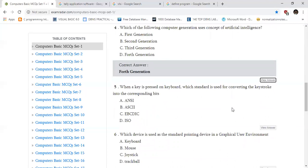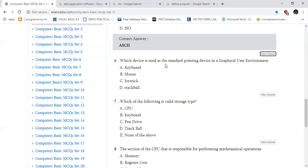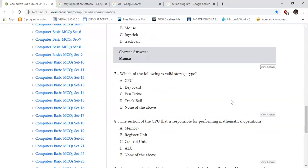All right, we're at number five. When a key is pressed on a keyboard, which standard is used for converting the keystroke into the corresponding bits? ASCII. ASCII, right. All right, which device is used as the standard pointing device in a graphical user environment? Mouse, that's a clear giveaway. Which of the following is a valid storage type? A pen drive. Pen drive.